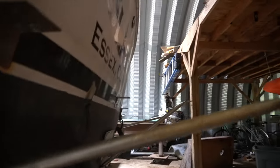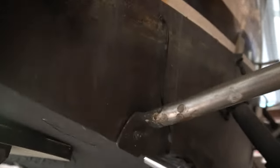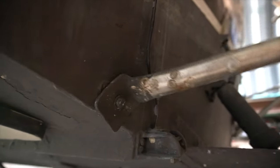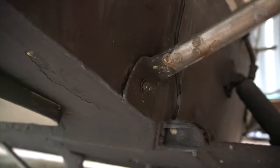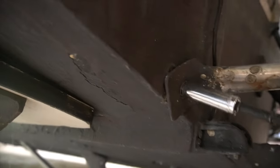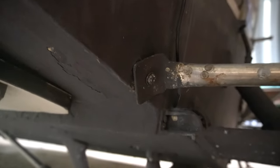So coming in back here, now that the swim platform's off, we gotta take these supports off. This is also the reason why we're taking the swim platform off. Bruh. I don't think hardware is supposed to be loose like that, especially below the waterline, but I don't know, man. Yeah, this is a two-handed job.